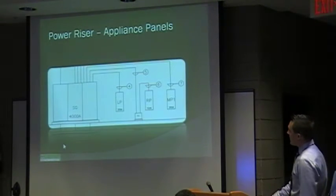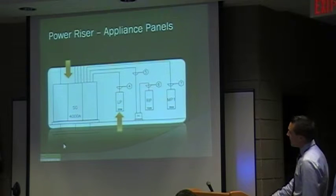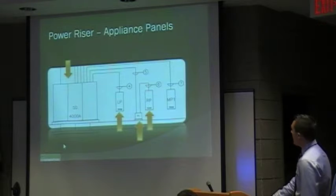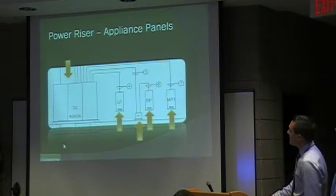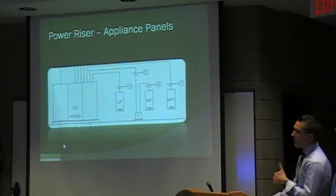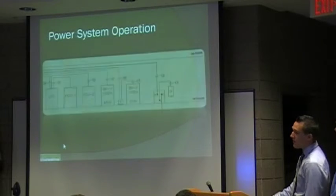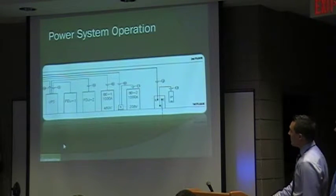From our 4,000 amp switchgear, we feed our high voltage lighting panel at 200 amps. We also service our transformer, which cuts our voltage down to 208/120 for our receptacle panel. And we have a mechanical panel that's high voltage at 350 amps. We also have another mechanical panel that jumps up to the second level at high voltage, servicing all of our second level mechanical equipment, including our exhaust fans, our chillers, and so on and so forth.